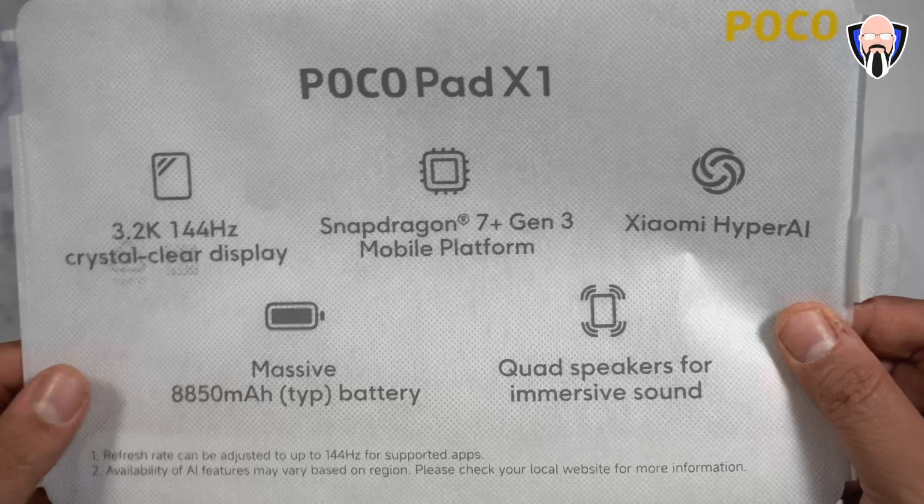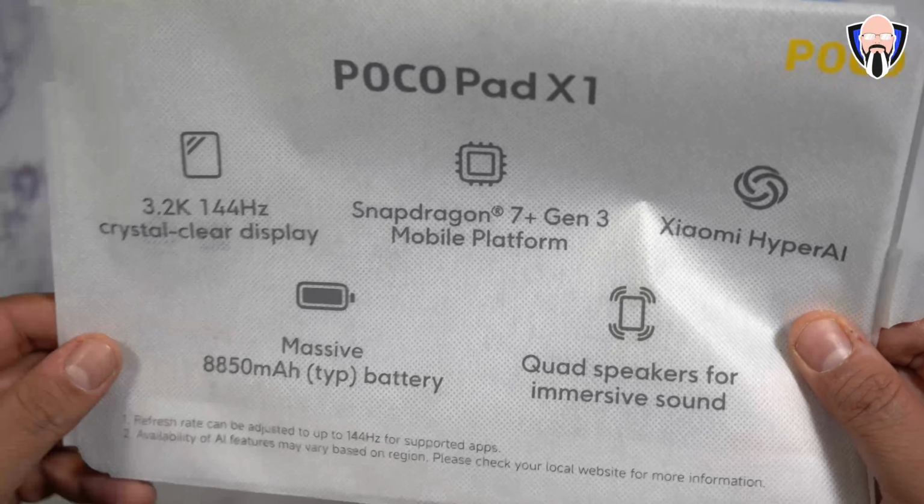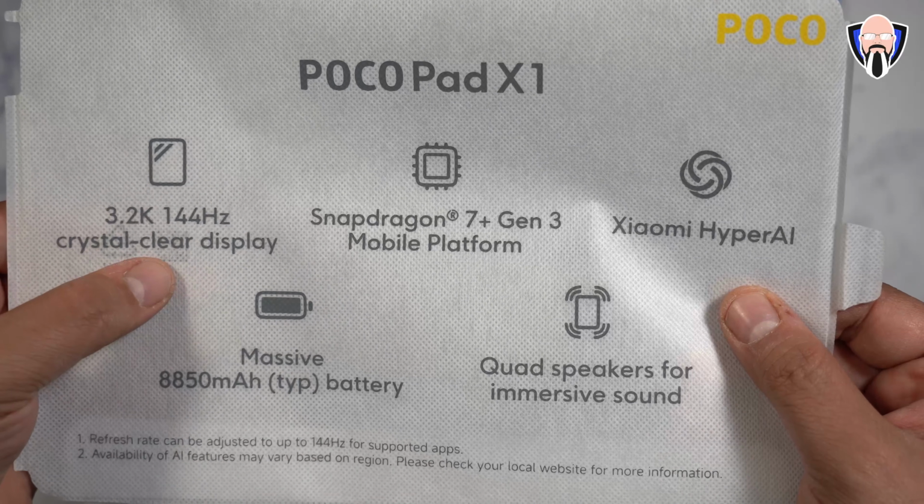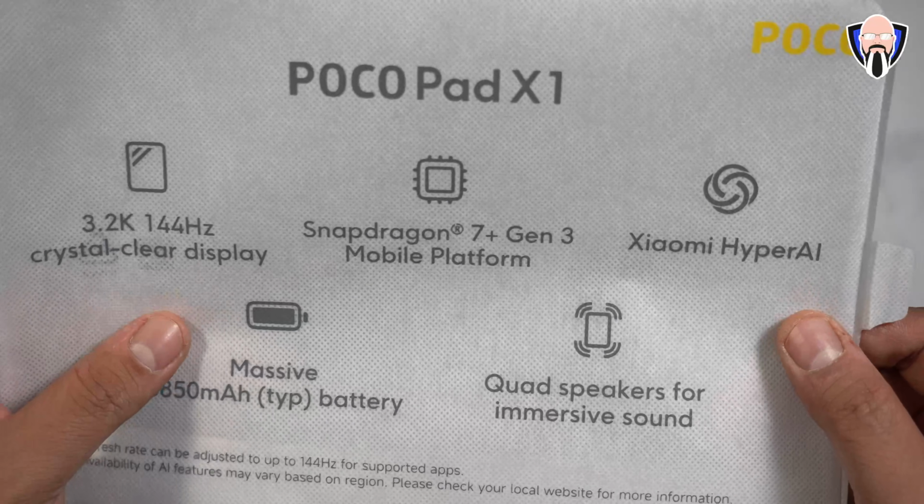Now the experience definitely does get a little bit more refined when we get into the X1. Again, 3.2K, 144 Hz, crystal clear display, beautiful, very nice. Both of them are flat displays.